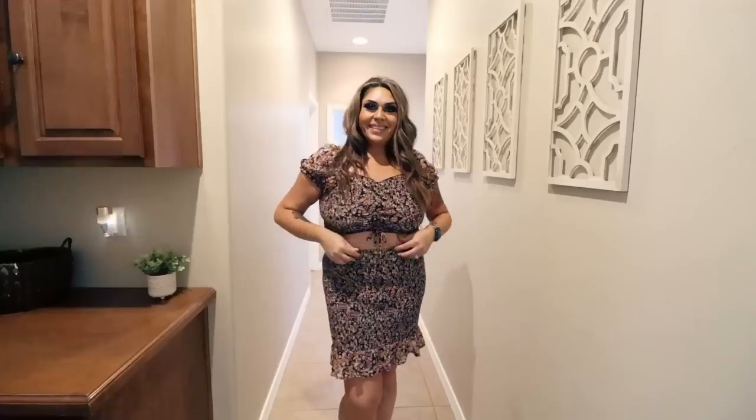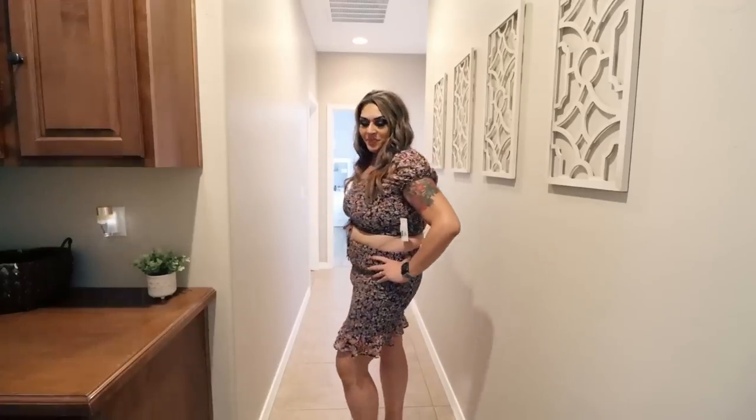This is a juniors, and this is No Boundaries, and this is an extra large as well in size 15 to 17. Now, the skirt, I definitely could have sized down, and it would have fit just fine. This fits. It's just a little bit loose, which I'm not mad about. I love the cute little ruffle detail at the bottom, and I'm really thankful that it fell right above my knee, so a really good length.